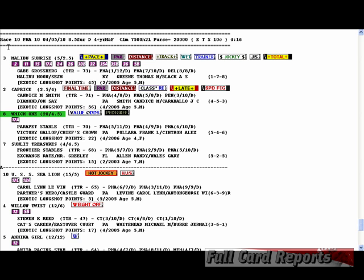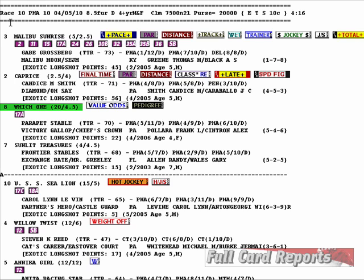OK, and we are at Philadelphia Park on a Monday, and this is a $7,500 claimer, non-winners of 2 lifetime, which if you've watched previous videos you know that we look for certain types of races that offer overlay potential: maiden races, maiden claiming, claiming races with a condition like non-winners of 2, 3, or 4 lifetime. All these types of things.